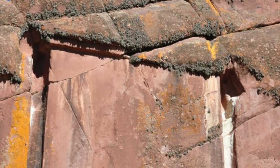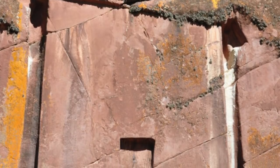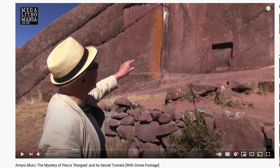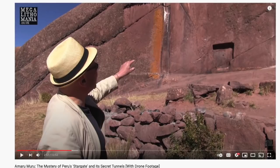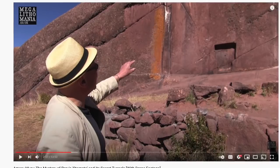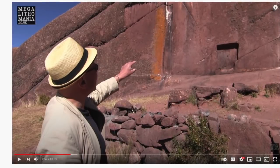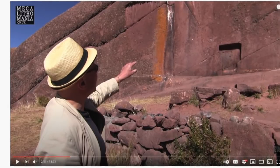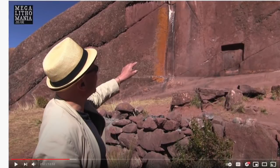In his 2017 Megalithomania video on Aramu Muru, Hugh Newman, who visited the site, along with several others such as Andrew Collins, says that this doorway is similar to the doorways to nowhere that you find in Turkey. Hugh also points out that it's in a Martian-like landscape, which I suppose is a clue that this relates somehow to the worship of the fire god of the underworld, because worldwide he was known as the benefactor and creator of mankind in the most ancient traditions.